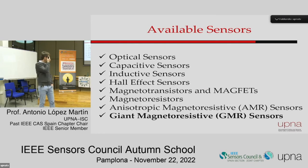Nowadays, different kind of magnetic detection is used. For instance, you have magnetotransistors and MAGFETs in order to detect the magnetic field, but probably the best solution is using some kind of magnetoresistors. Among the magnetoresistors, two typical ones are what is called anisotropic magnetoresistive sensors, or AMRs, and giant magnetoresistive sensors, GMRs. In our case, we use GMRs because they have two main advantages. The first one is that sensitivity is very high. That's why they are named giant.